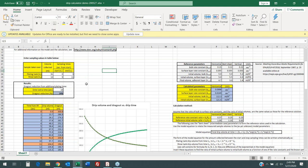Drag out reduction should turn into a measure of cost reduction for all of the consumables, things like treatment chemicals and other things that depend on the volume. Other environmental costs may not be sensitive, but anything that's sensitive to the actual physical amount of drag out will be contained in this percentage reduction. As you can see, a 10 second increase in the time. In other words, instead of spending about 12 seconds over the plating tank for this one, if you spent 22 seconds over the plating tank, you could lower your cost by 24%.